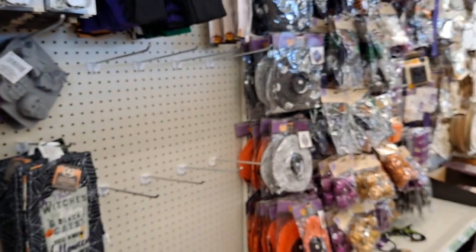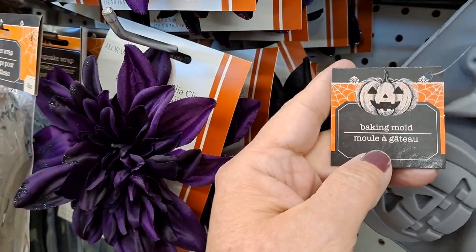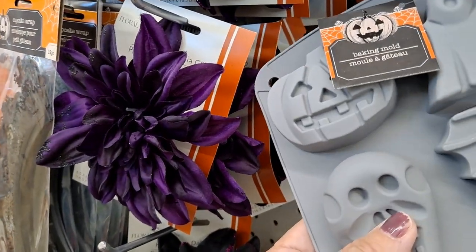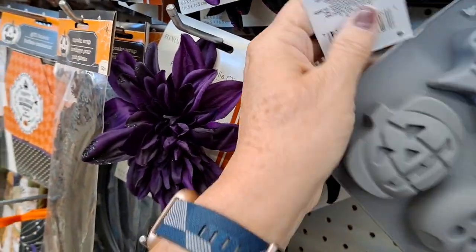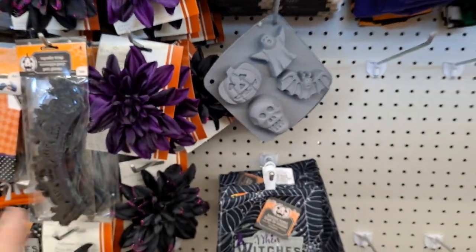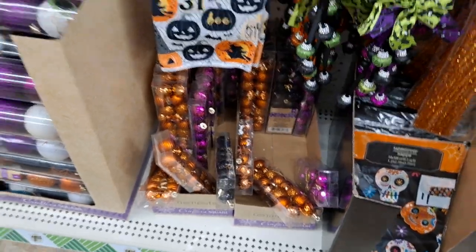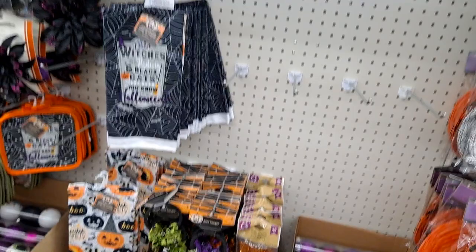Cookie cutters, socks, these silicone molds. They call these baking molds, but you could easily do chocolate in here. Make some filled chocolate, make your own peanut butter cup pumpkins, you know. You could bake cakes and stuff in there too, but I like using those things for chocolate. There's table covers, and then there's ornaments for the brand new Halloween trees that they have out this year.